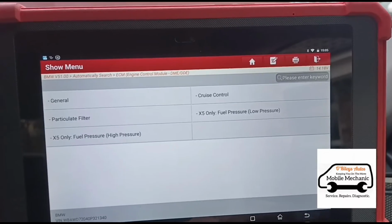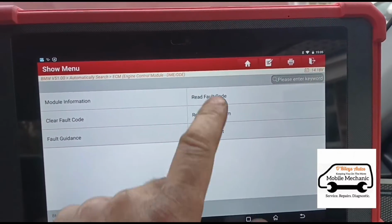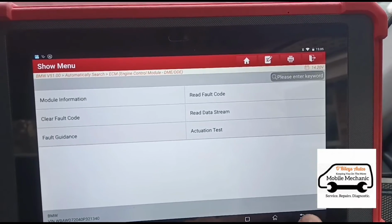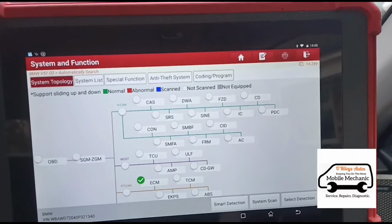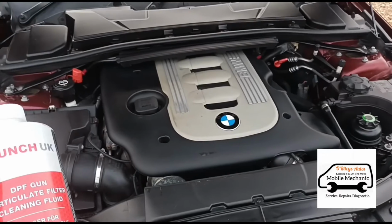We're going to go back again. Read faults, just make sure there are no codes. No codes present. Take the car on a test drive. Check it again. So now that's all done.